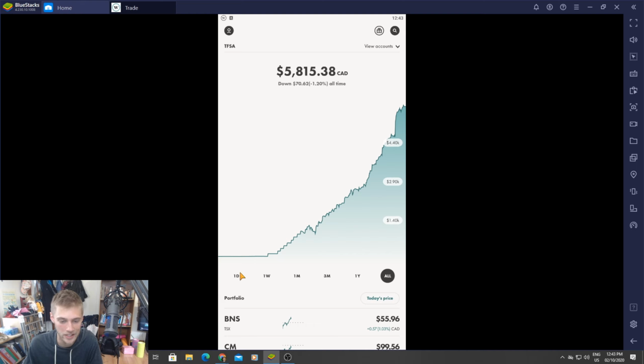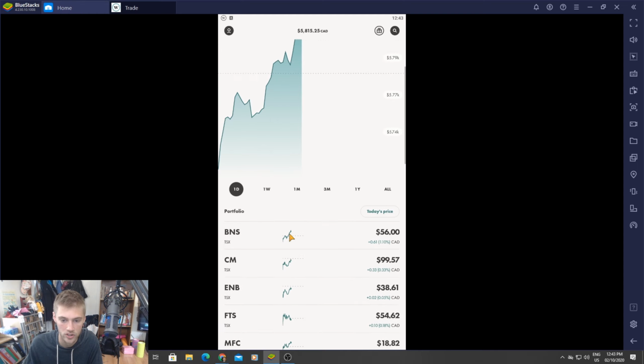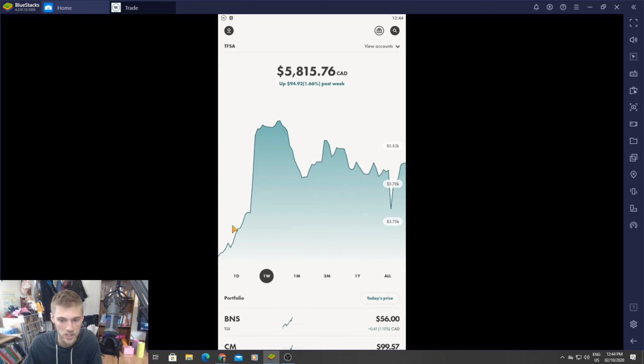So inside my dividend portfolio here, over the past day, stocks are up quite a bit. We're up about 0.4%, which is about $23 in the past day. And it looks like things opened up today quite well. As you can see, most of our stocks here are kind of going up. Over the past week, overall our stock portfolio is still quite a bit up, actually 1.66%, which is $94. So actually the past week has been pretty good for us.